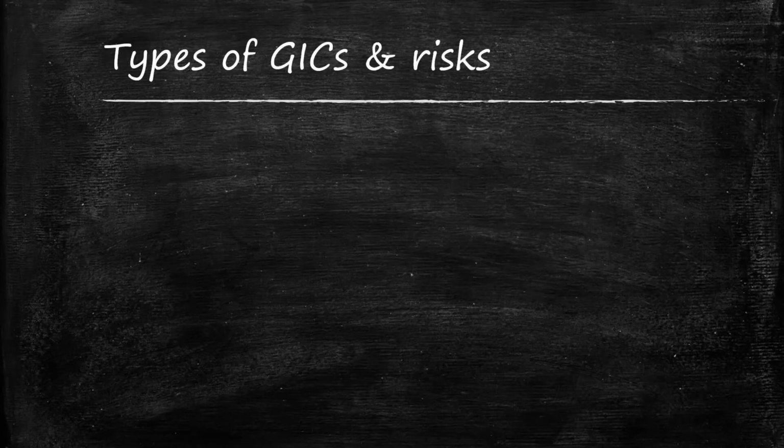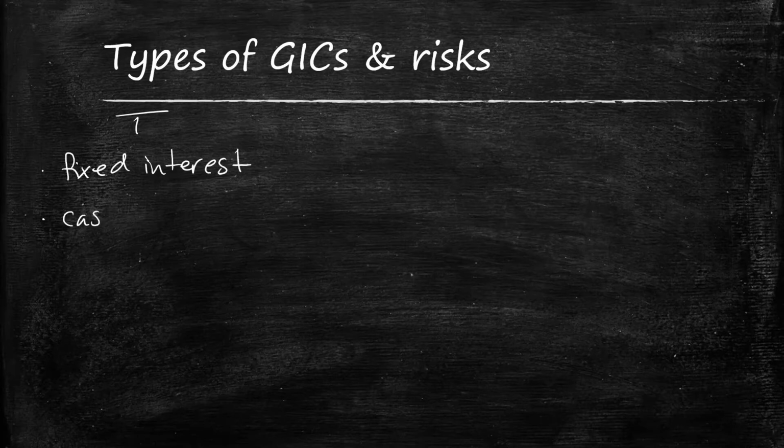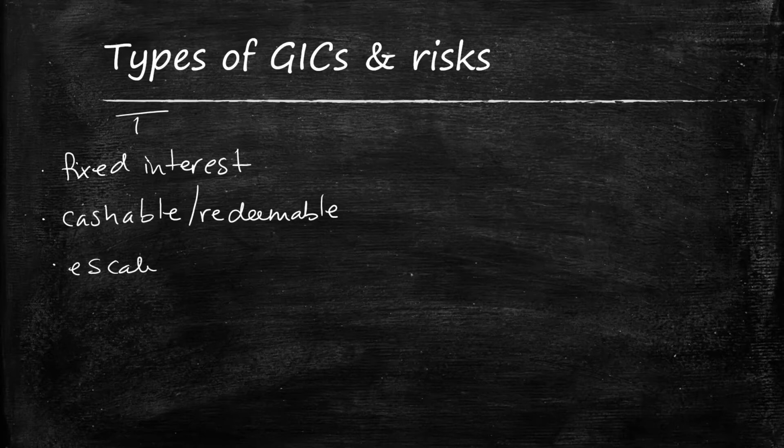We're going to go through the types of GICs. We're going to start off with the most popular for Canadians, which is the fixed interest. Really, people are going into GICs because they know what the interest rate is. The next is cashable or redeemable, which is really what the name says. You get access to your money as you need it. However, there is a lower rate of 25 to 50 basis points as a result.